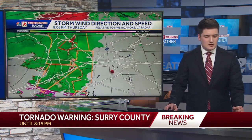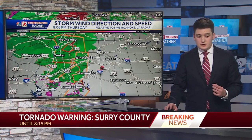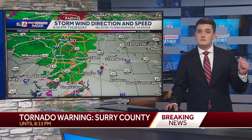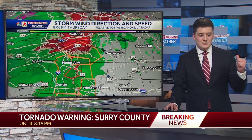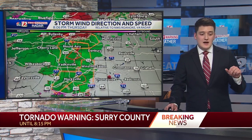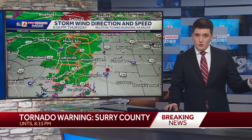Michelle, looks like we mainly have severe thunderstorm warnings right now for the rest of the line, but I just heard a new warning was issued. That is going to be a severe thunderstorm warning for parts of Patrick County, Virginia. So right now we only have the one tornado warning. I'll send it over to you.